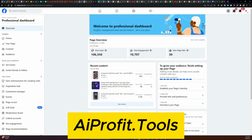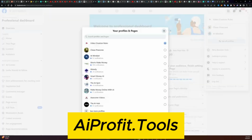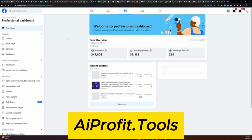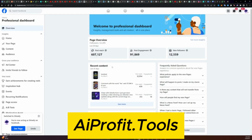And so all these people on this anonymous page are going to be checking out these websites, not all of them, but a lot of them, right? And we're going to be getting those as leads. But then imagine if we have another page. I'll show you another anonymous page here, this one, Shorts Makes Money. And again, they're just named random things. There's not really any secret here. We're just creating random pages with random names. And look at this, 347,000 reach, 39,000 engagements in the last 28 days. We'll look at this other page, Shinify. So imagine if you had 10 or 20 different pages that you're automating like this. Look at this, 600,000 reach.